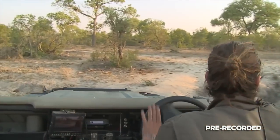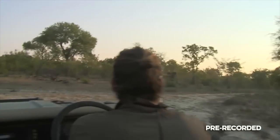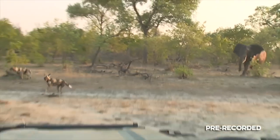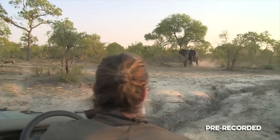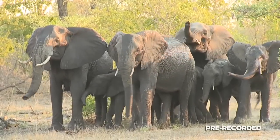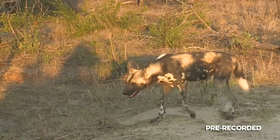So if I do want to move away, guys, you just have to bear with me. Because if the wild dogs run towards us and there's an elephant directly behind them like that, we don't want to be in the wrong spot. The wild dogs are right next to us. The ellies have moved off a little bit. Here the dogs running past us.